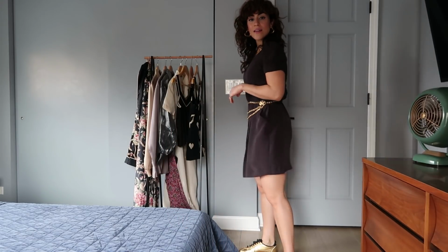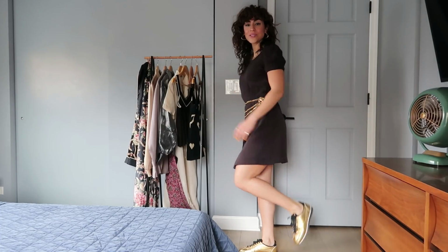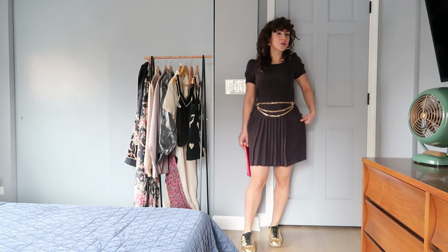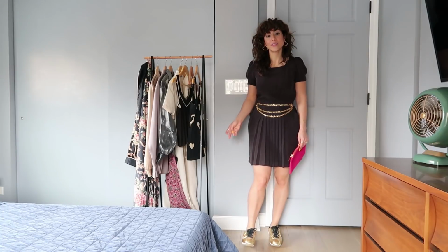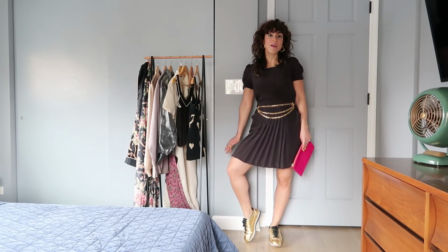I added these gold metallic Nike Cortez sneakers. I wanted to keep the look a little bit more casual because this is definitely something I would wear out and about during the day in the summer, or it's also a great day to night look. So you could definitely swing these sneakers at nighttime given they're metallic and a little bit more dressy than the average sneaker. In terms of earrings, I added these really fun heart-shaped gold hoop earrings from Madewell.